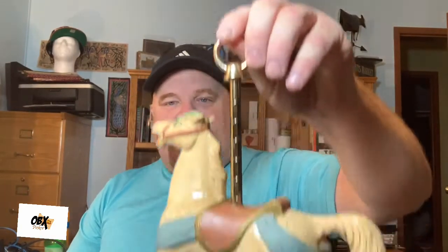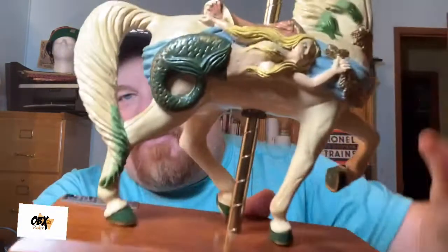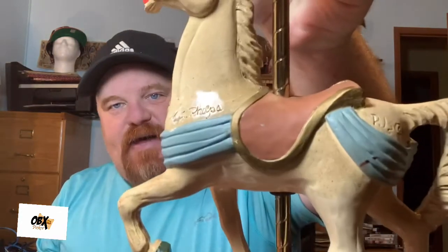Finally sold another one of these carousel horses. This one actually is cool. It has a mermaid on the side. This is put out by PJ Carousel out of New Bern, Virginia. If there's anybody watching from Virginia, there used to be a factory there. It actually is signed on the back. It says MC Phelps. It's actually Michelle Phelps, the sculptor and the painter. And it also has the PJ Carousel little insignia on the back. This one I took a best offer on for $42. I sent out an offer for $42.